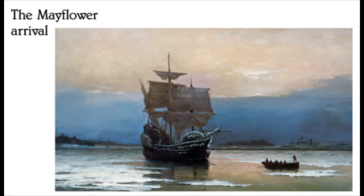The Mayflower arrived in what today is Cape Cod, Massachusetts on 11 or 21 November 1620, a voyage of about 10 weeks. They had originally intended to travel to the Virginia Commonwealth, but weather had landed them in the Cape Cod area of what is today the state of Massachusetts.